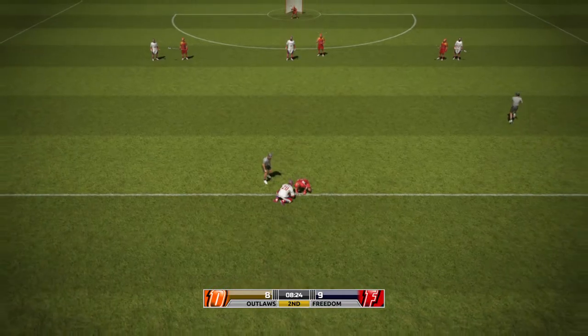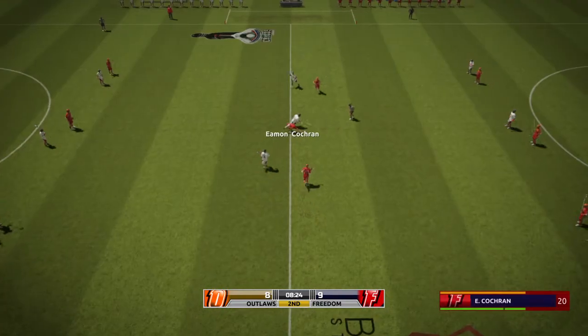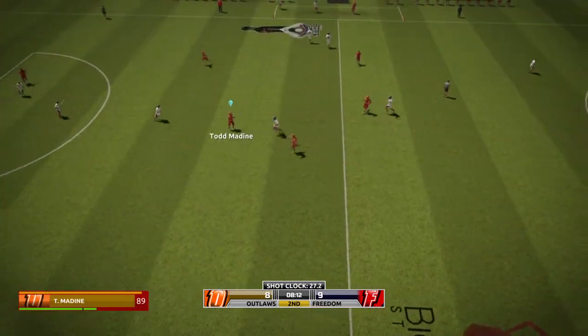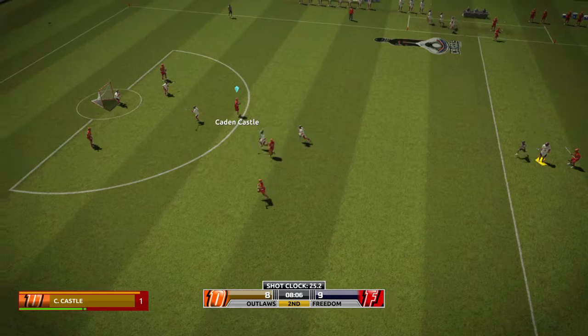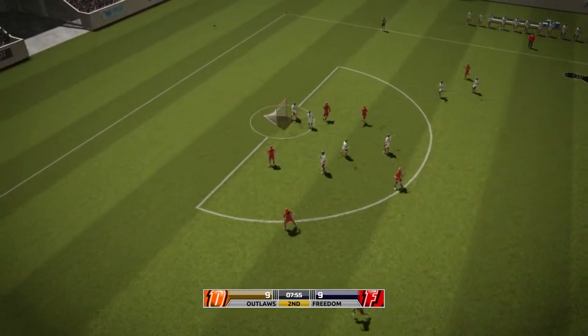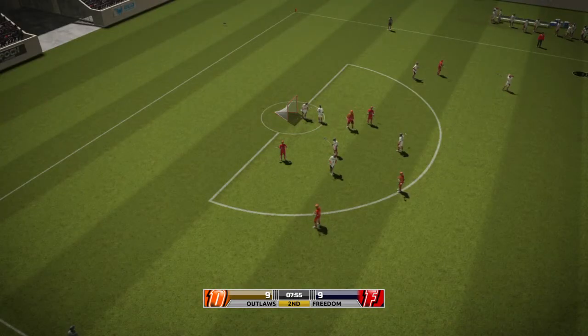Faceoffs are enormous in lacrosse. Let's see who comes away with it. The away team wins the faceoff and they get a step. Full stop center. Full side right. Full side left. Gary, goal! Gary nails it, and the scores are now level.